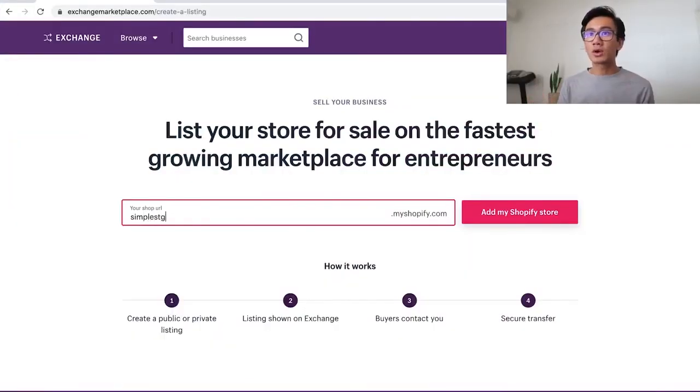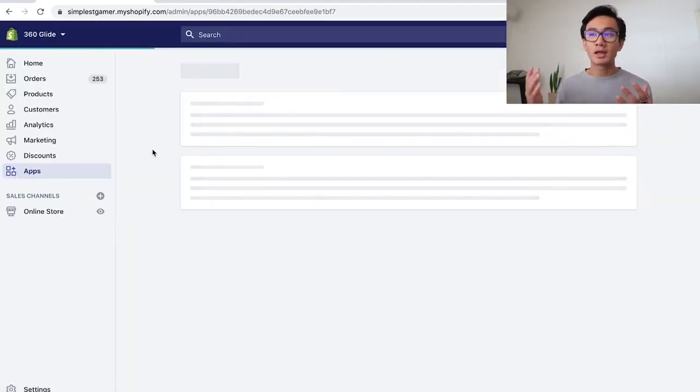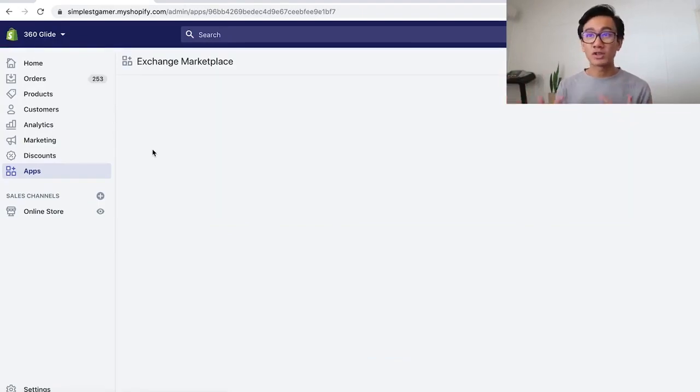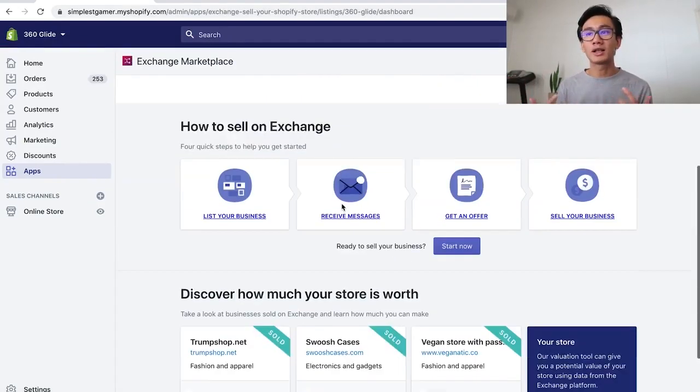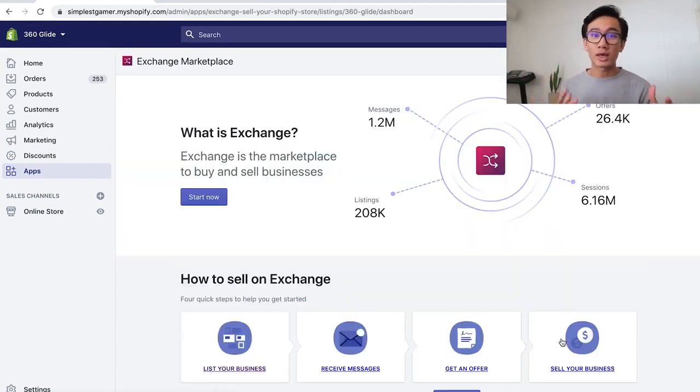So as you can see, you want to go to the exchangemarketplace.com. And then you want to start by typing in your URL. So in this case, it was simplestgamer.myshopify.com. That was my official My Shopify username that I started with. And then after that, you want to install the app, connect it to your Shopify store, and then you want to go ahead and click Start Now. And then after that, it should take you to where you can go ahead and list a product.